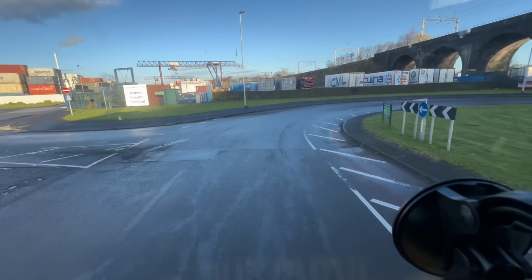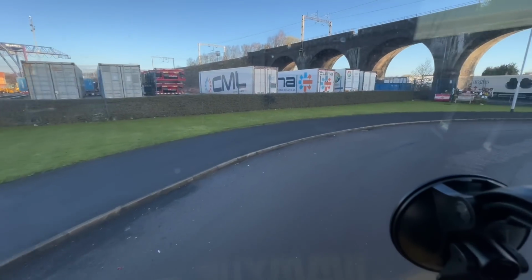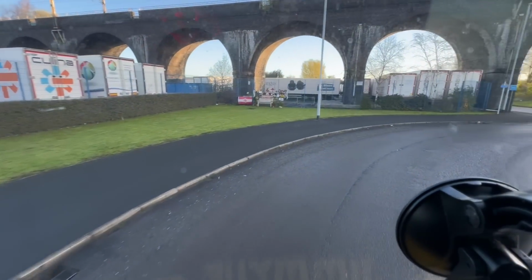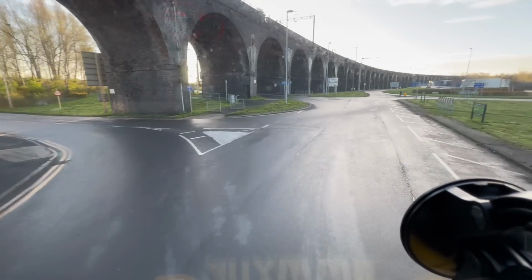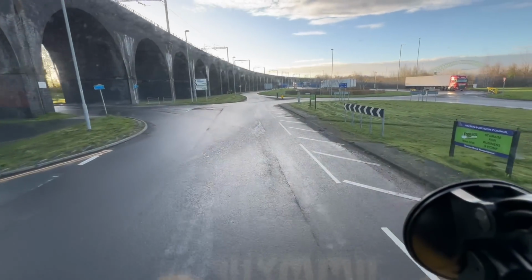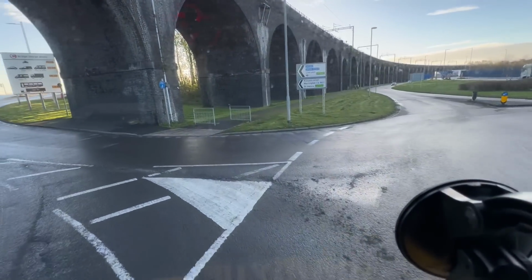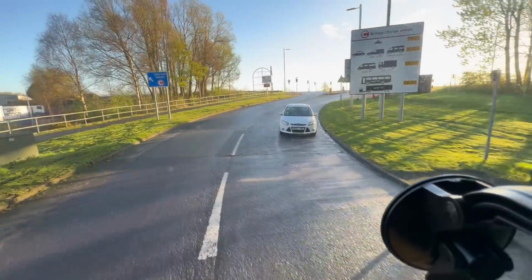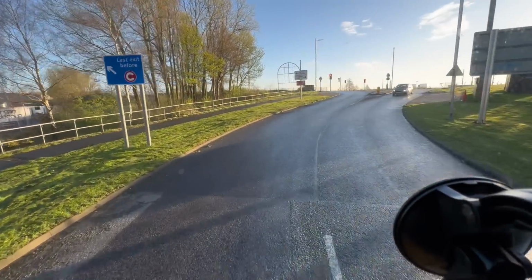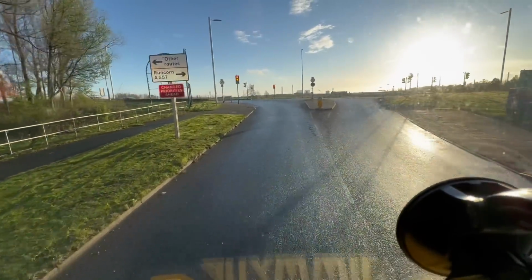But yeah, what I'm going to do is whack the GoPro on. I'm going to head out of Widnes, and I'm going to head for the services. If I manage to get anything, then I shall jump back on. If not, I'll be parking up for the rest of today, and then I will be back to it tomorrow. Bloke waiting. But yeah, so I shall see you guys shortly.